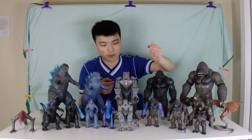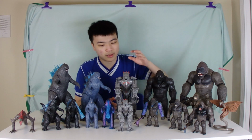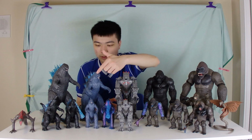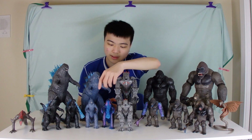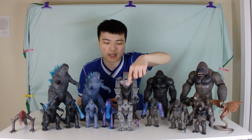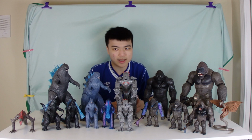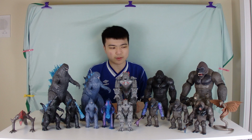And of course, if you just want to be a little bit minimalistic with how much you're spending, just get one Kong of your choice, preferably Battle Axe Kong, because you probably want the Battle Axe. And then one of the Godzillas. If you really want to be authentic, then forget about the Hong Kong Godzilla. Just focus on these two, and of course you can't forget about Mecha G. You need to have those three. And that's exactly what you need to recreate a scenario. So 6 inches, not bad.